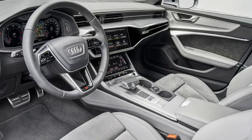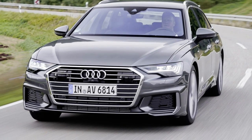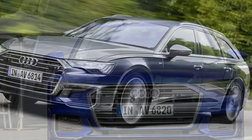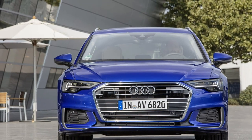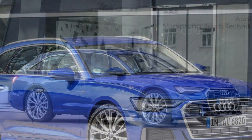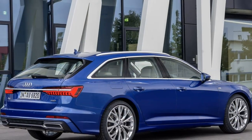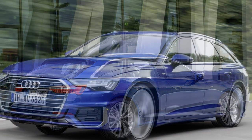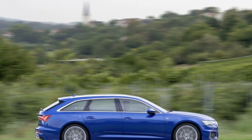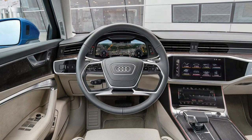From the options list, a massive array of extras can be added, including matrix or HD matrix LED lights, adaptive cruise assist, lane departure warning with emergency assist, traffic sign recognition, Audi pre-sense basic, high beam assist, Audi side assist, blind spot monitoring and lane keeping, pre-sense rear, front cross traffic assist, head-up display, night vision. Many of the options are bundled into packages, namely the Tour Pack and City Assist Pack. Watch the closely related Audi A6 Saloon Euro NCAP crash test.